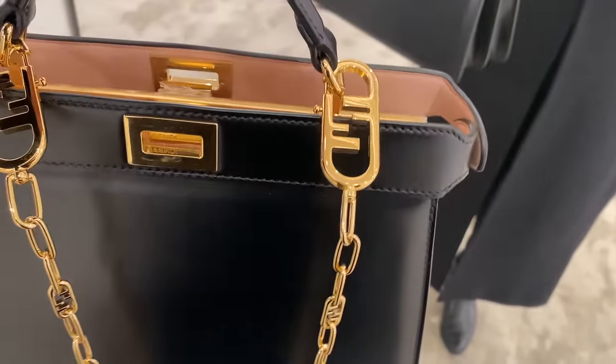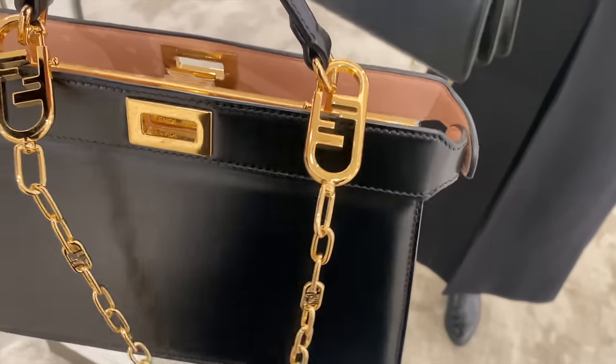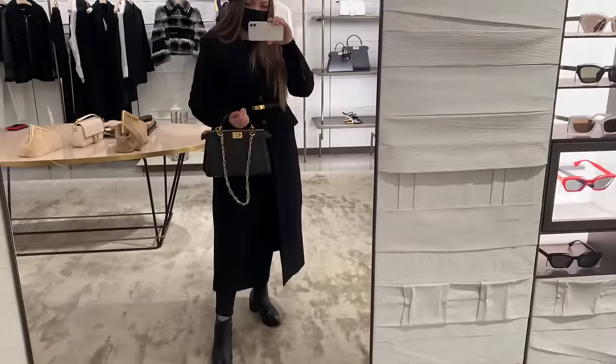How much is just the chain? $11.50. Really makes a difference, I think. Mm-hmm. A little top handle like that. Take out the black top. Yeah. Thank you. Sure.